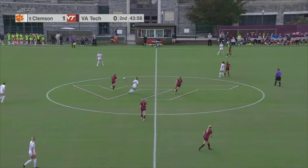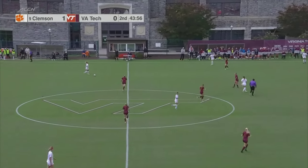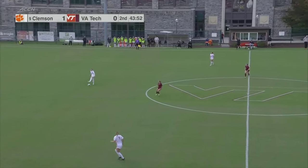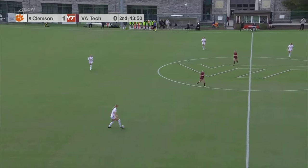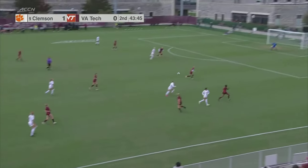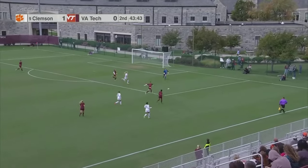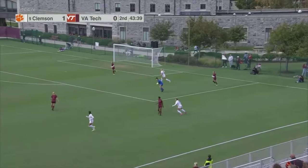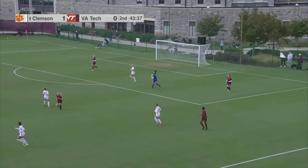Now you see Clemson. Morris is essentially playing as another center midfielder here. You'll see it when the ball gets a little closer to that midfield. Tobia staying all the way out on the line, and Morris just adding into the attack. Haugen trying to track that ball down, and so is Meredith. Skinner able to pick it up for the Hokies.